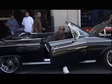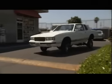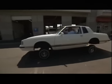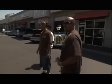All's well here with these Impala fans until a Buick shows up to cause a little trouble. You stand when someone comes at you. You stand the man down, pull it up. What you got?